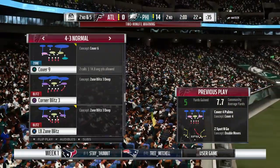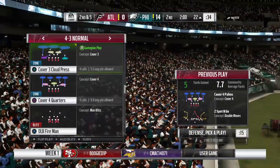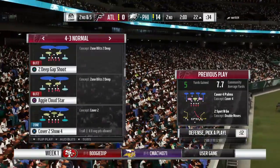2 minutes to play here in the first half. We'll come back to Philadelphia after this.